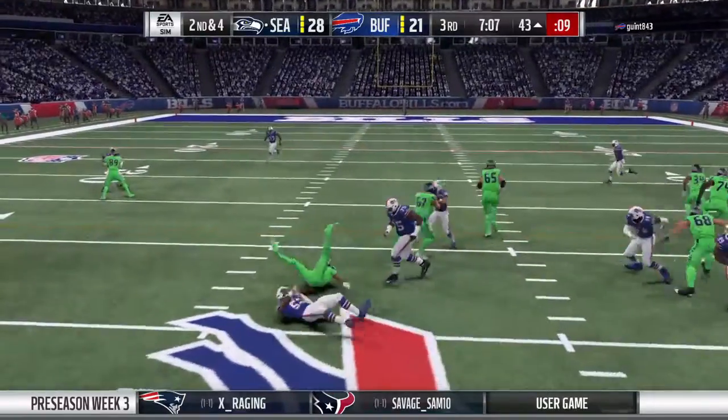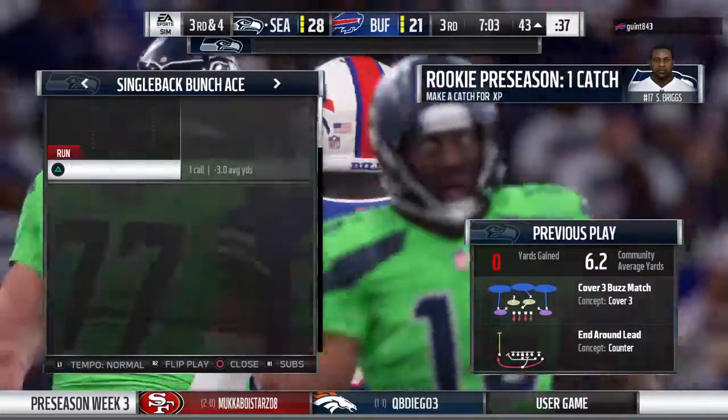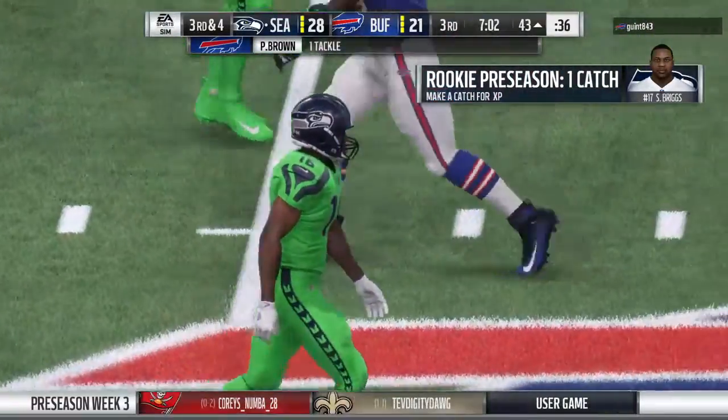Oh, a designed run for their wideout, and he is swallowed up right at the line of scrimmage. No gain on the play that time, and they'll look to convert on what will be a 3rd and 4.